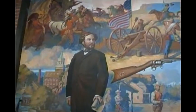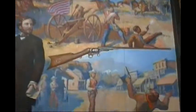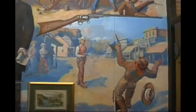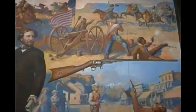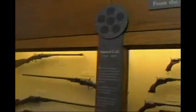All right, I guess that's Samuel Colt, I'm assuming. And then you have a stagecoach up there, with the poor Indians. Oh boy, it's another talk show. But anyway, here's somebody getting blasted in a gunfight. Now look at that gun right there. The rifle? Doesn't look like that rifle? Well, I would expect it to be. Right.